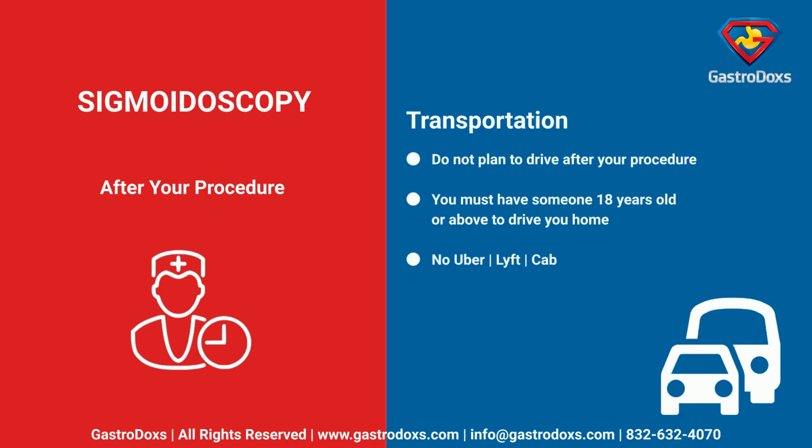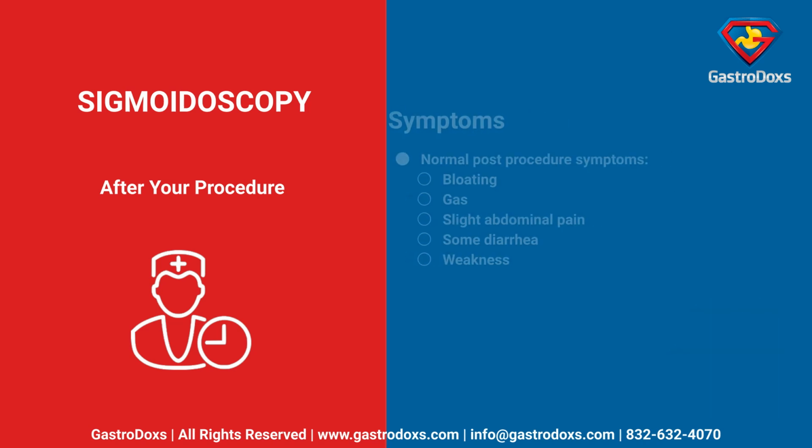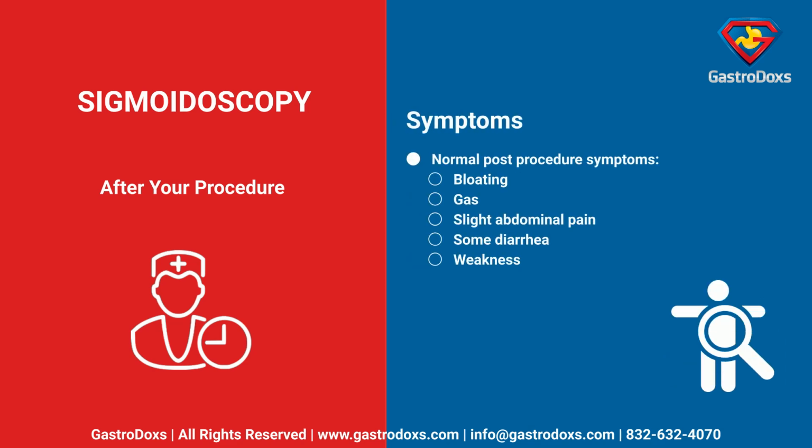Transportation. Do not plan to drive after your procedure. You must have someone 18 years old or above to drive you home. No Uber, Lyft, or cab. Symptoms. Normal post-procedure symptoms: bloating, gas, slight abdominal pain, some diarrhea, weakness.